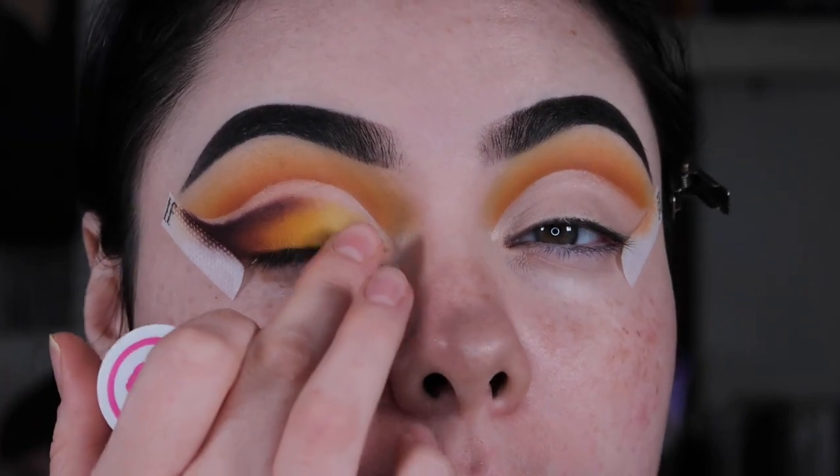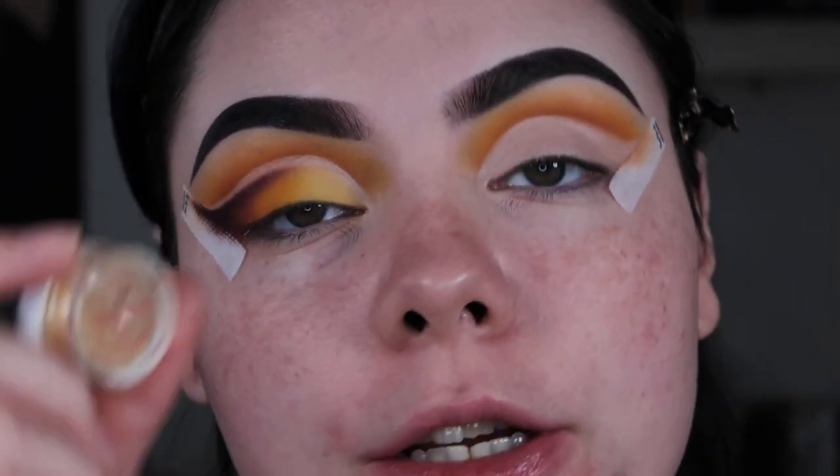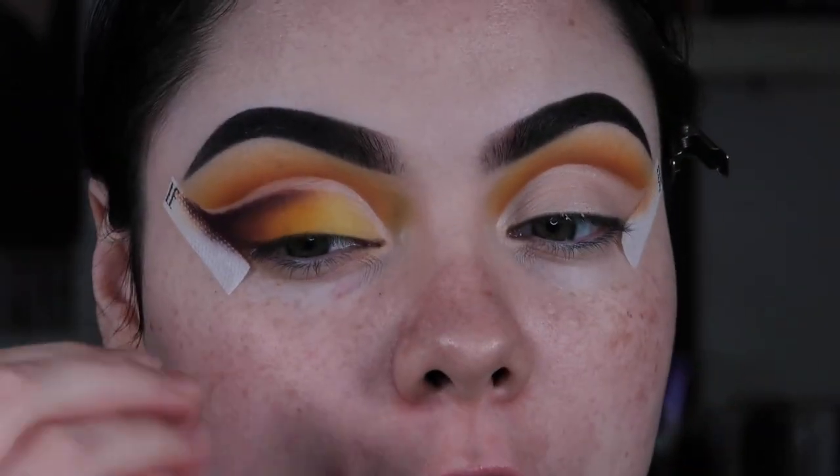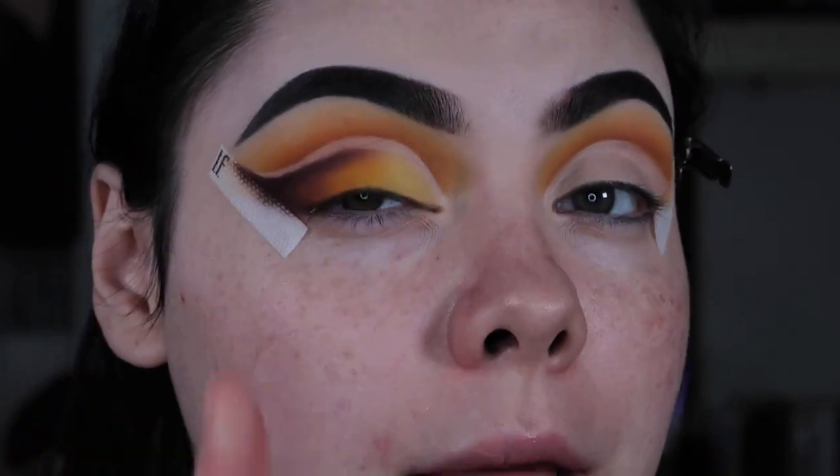Okay, so now that you can see there's kind of that line there, I'm going to take the Peaches and Cream loose pigment in the shade Bollywood, and I'll take some glitter glue, and I'm going to put it in that line.